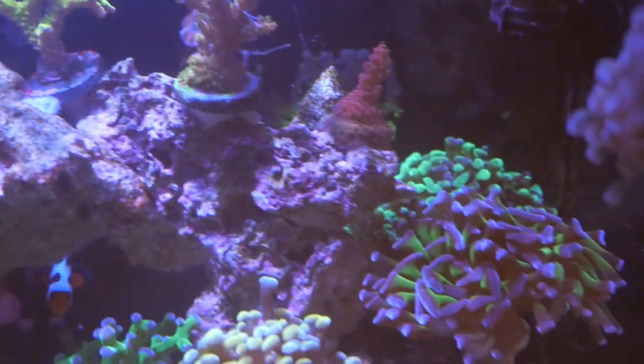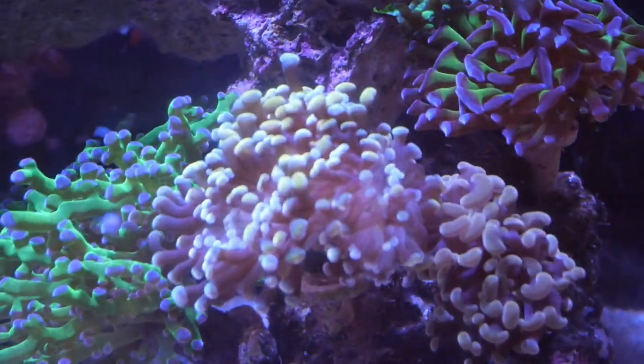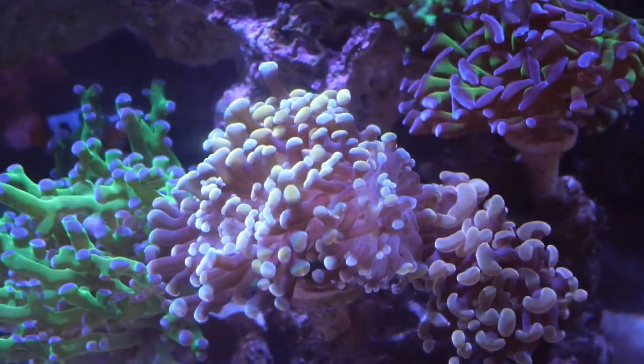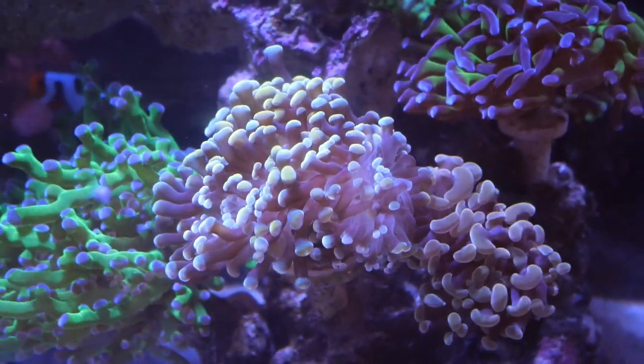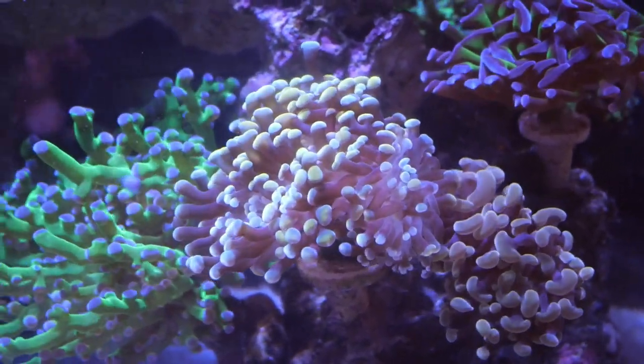Here's a look at some of the hammers. The top right one, the green and purple one, my camera is able to finally pick up the true colors from it and it just looks so nice finally. I'm able to show you guys what it looks like. The middle one here, you can see the color is kind of bleaching away.